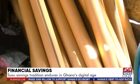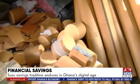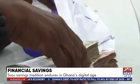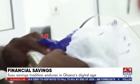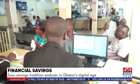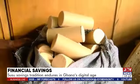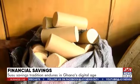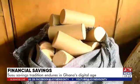The Susu culture, deeply rooted in Ghana's financial habits, remains resilient in the face of digital banking innovations. While formal systems offer security and accessibility, the Susu box symbolizes trust, discipline, and a personal connection to saving. The coexistence of both systems highlights not just the diversity of Ghana's financial landscape, but also the importance of tailoring financial education and services to meet people where they are. For today's Business Journal, I am Helen Nakai.